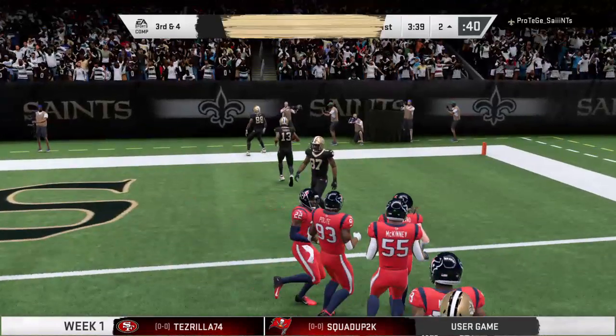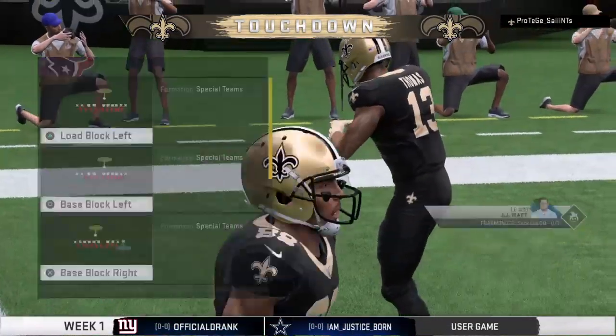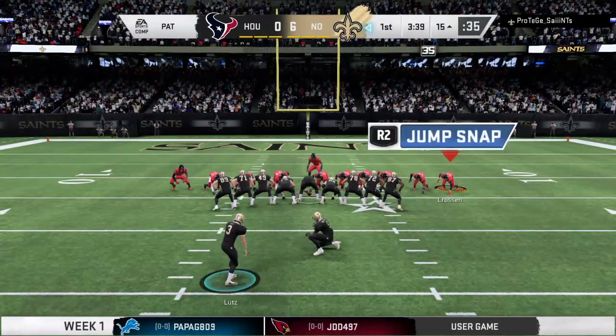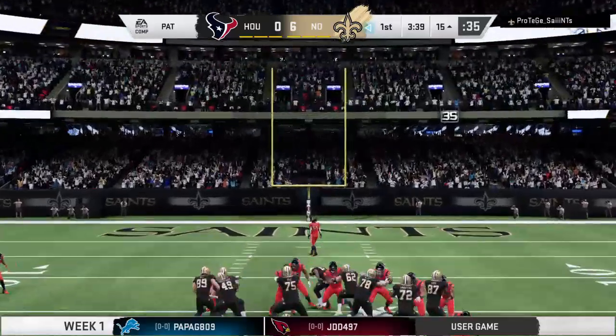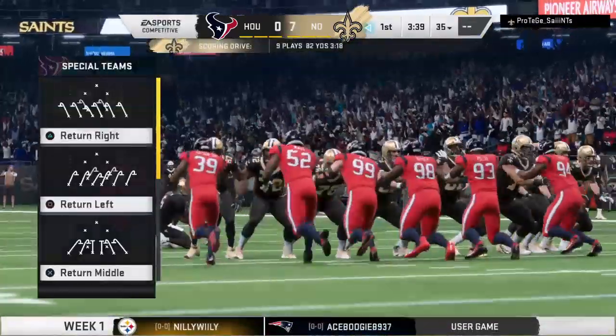And he'll take it into the end zone for the Saints touchdown. A 24-yard touchdown. And they are able to strike first here on their opening drive. A long opening drive, but a very successful opening drive.